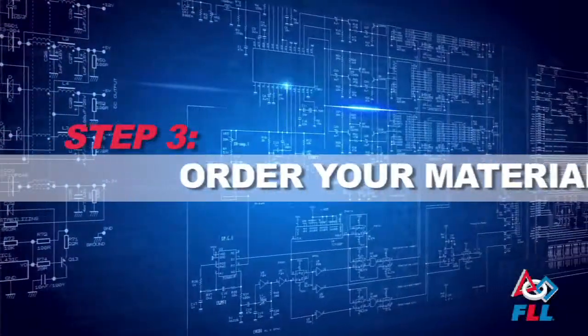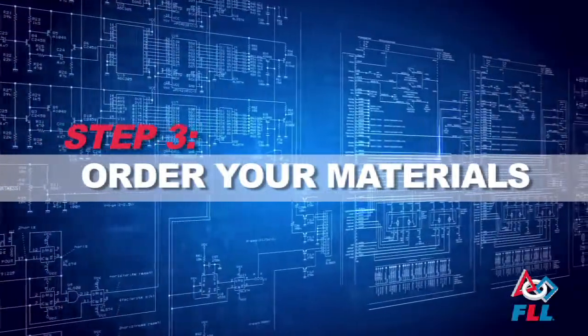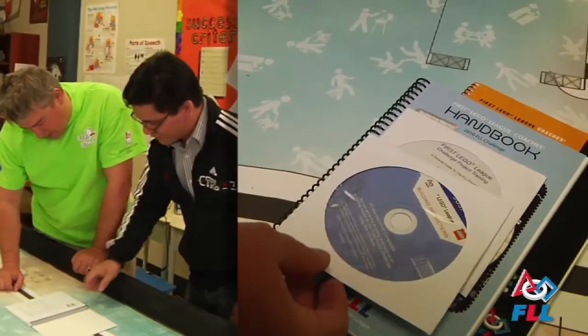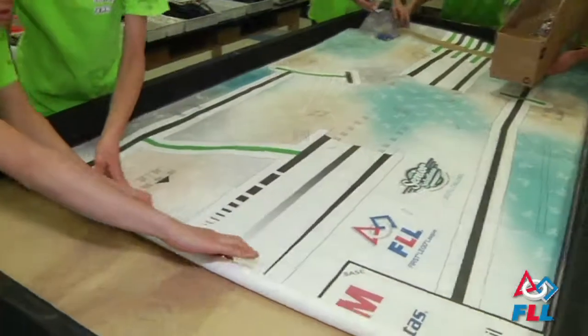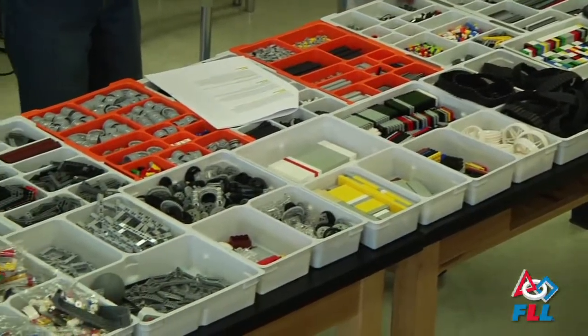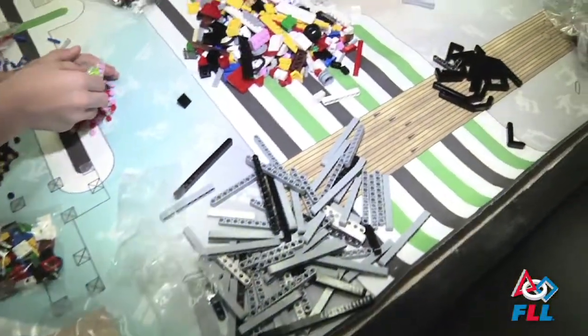Step 3. Order your materials. There are 3 basic items every team needs. Team registration, which in the US and Canada provides you with a copy of the coach's handbook, some helpful DVDs, and 2 coach pins. You'll need a field setup kit. This is the practice field for your robot, which includes an exclusive selection of Lego bricks, the instructions to assemble your mission models, and a rollout field.